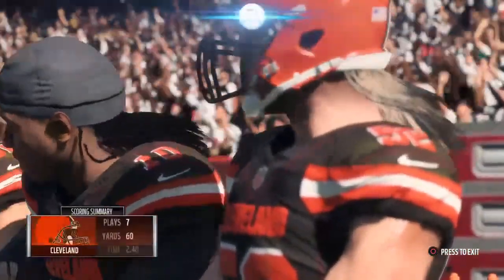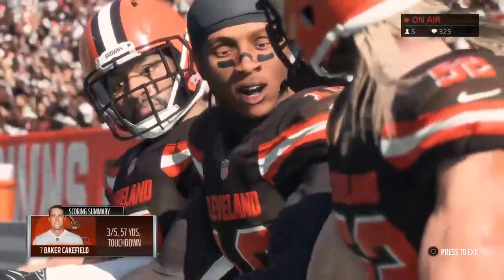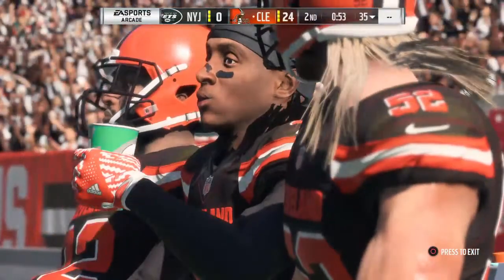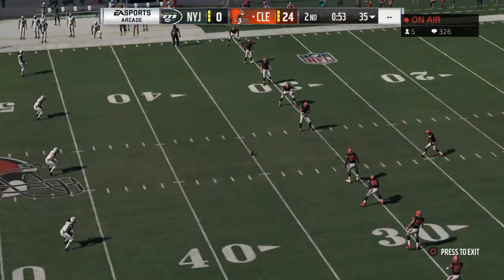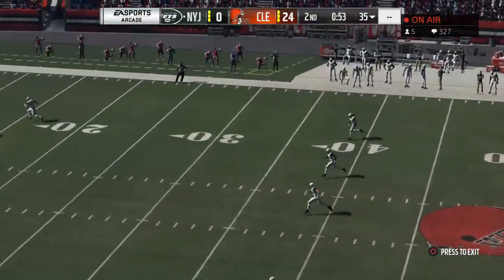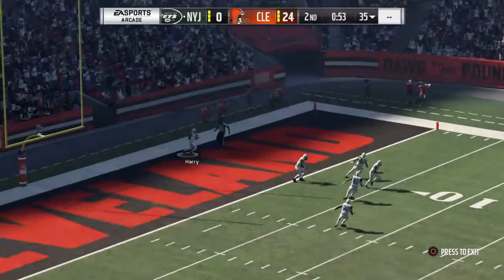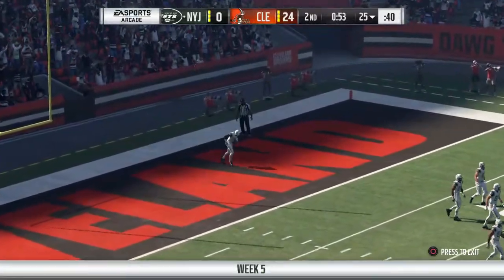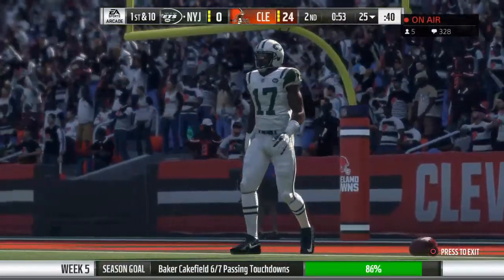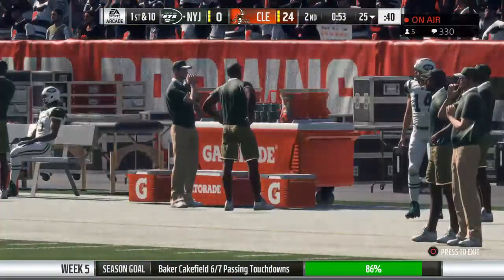So that drive was 7 plays in length. And it's capped off by the Browns touchdown. Forbath out to kick this one away. This will be taken to the back of the end zone. And from back there, a wise move. He'll just sit on this one, and it'll come out to the 25.